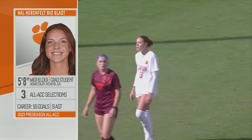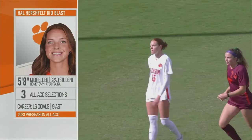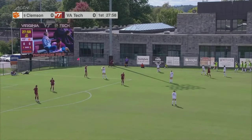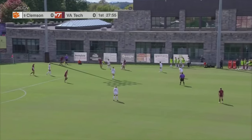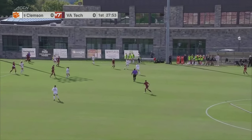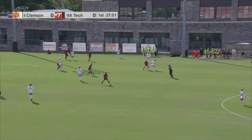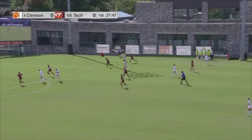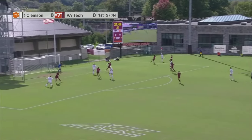I mean, I will say it unashamedly. I am a Hal Hirschfeld stan. She is so good in midfield. Just will cover so much grass for you in midfield, and she's got the ACC accolades to tell for it too. You go down the list of her career, so many ACC teams she's made.